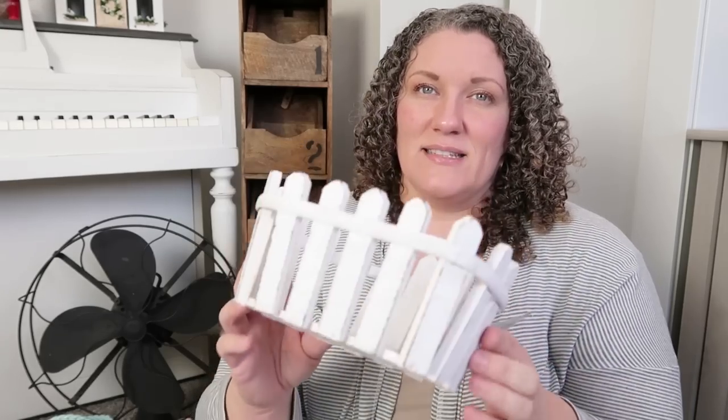And then I also found this darling little basket. It was $5.99, but all of their spring stuff right now, again, is 40% off. So I ended up getting it really cheap. And I, again, could probably DIY this. I probably will be doing something like this if you can't find it. So look out for that too.